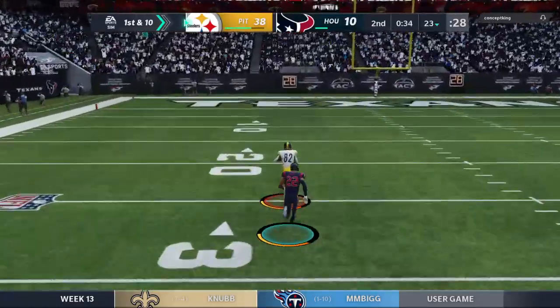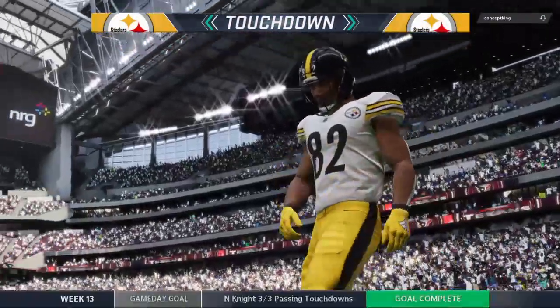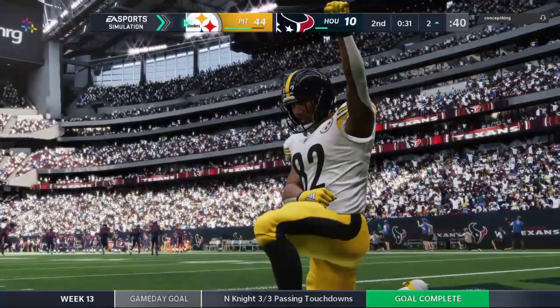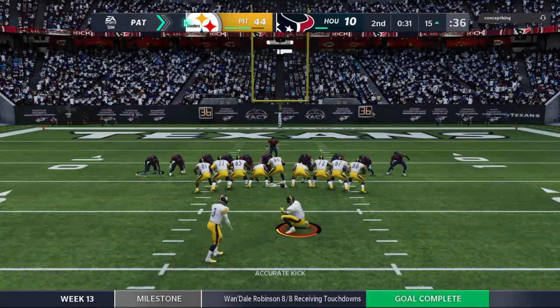He's got a man complete. And into the end zone. Touchdown, Pittsburgh. A big play there. 77 yards as his guys continue to put this one out of reach.